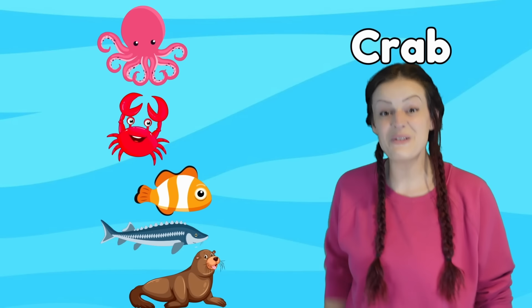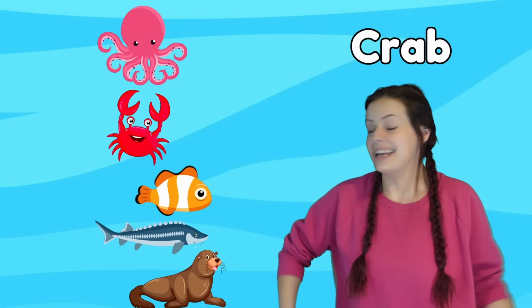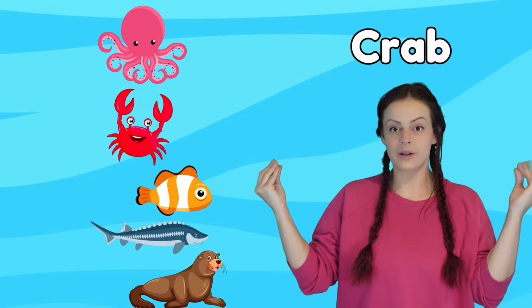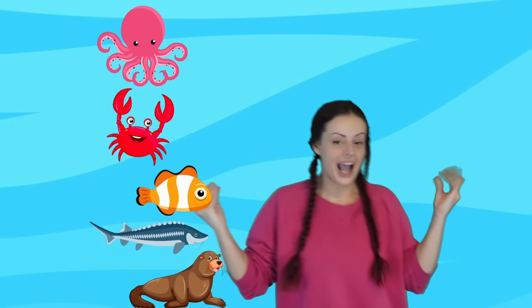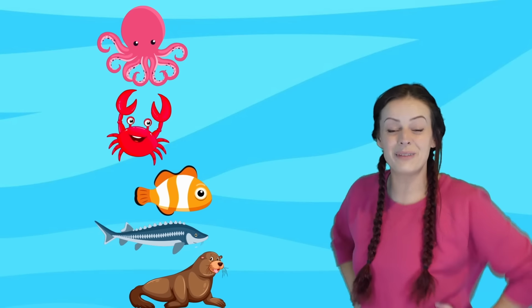This is a crab. The crab has 8 legs and it has 2 pinching claws. And they walk sideways like this. Tick, tick, tick, tick, tick, tick. Can you do that? Tick, tick, tick, pinch, pinch, pinch. Whoa! Good job being a crab.